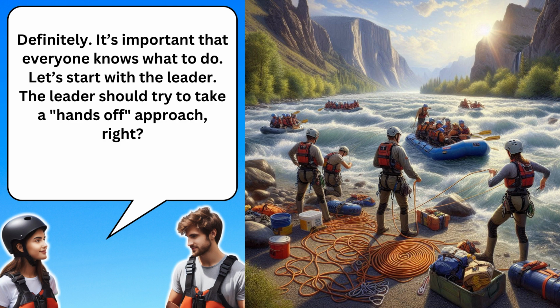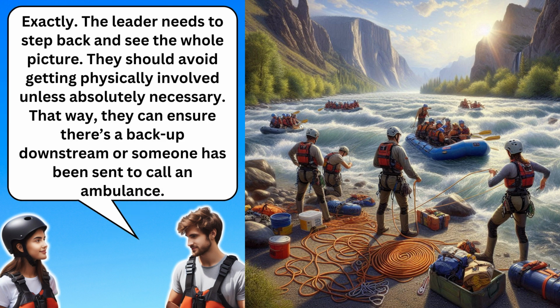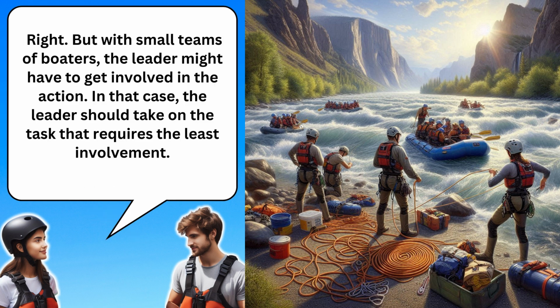Let's start with the leader. The leader should try to take a hands-off approach, right? Exactly. The leader needs to step back and see the whole picture. They should avoid getting physically involved unless absolutely necessary. That way, they can ensure there's a backup downstream or someone has been sent to call an ambulance. Right. But with small teams of boaters, the leader might have to get involved in the action. In that case, the leader should take on the task that requires the least involvement.